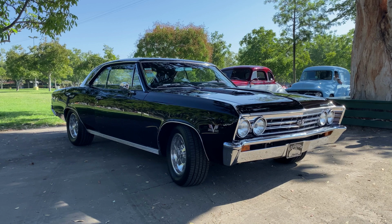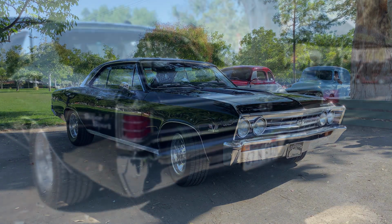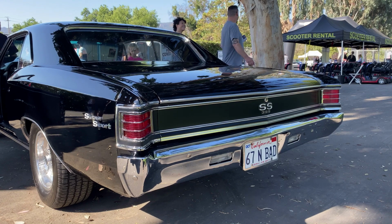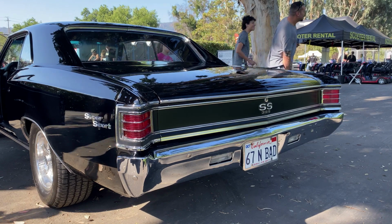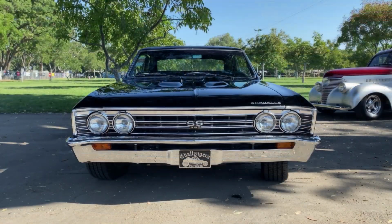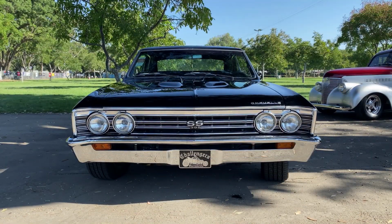Here's a nice '67 Chevelle we spotted at the Goodguys meet. Has a really nice aggressive stance to it. Slightly larger tires in the back. It just looks really tough. I like the black on black color scheme. This guy's plate says "67 in bad." It's a really neat car.